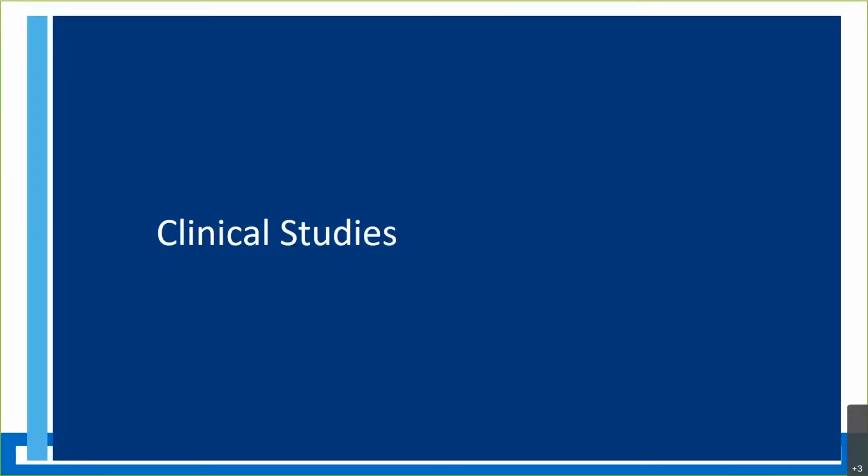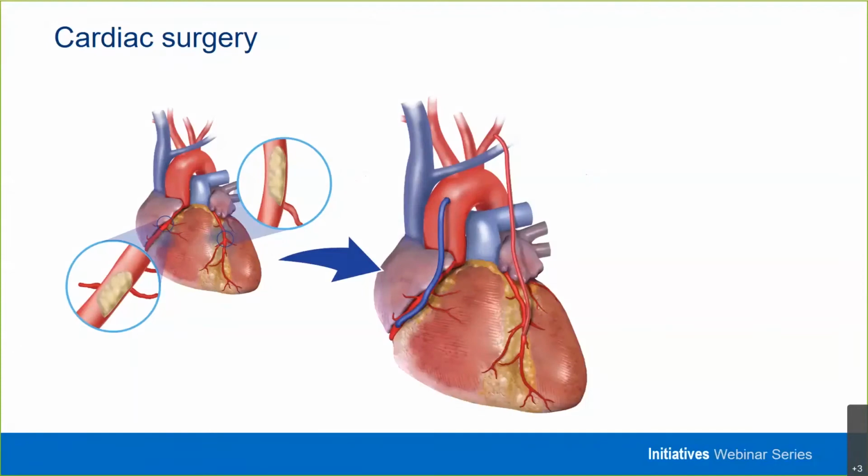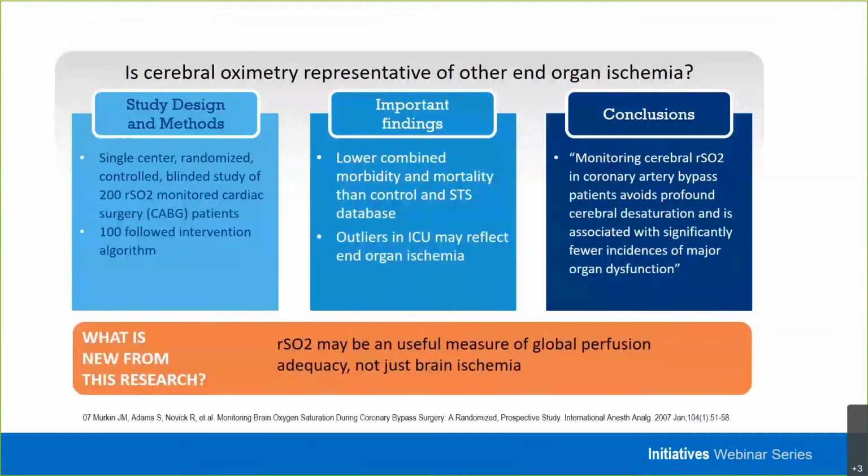And at this point, we'll move on and talk about some clinical studies and some outcome measurement with the device. First, we'll look at cardiac surgical patients and cardiac surgical studies. So this first study is one of the older studies, yet still very important. This is a study of 200 patients undergoing coronary artery bypass grafting. It was done in a single center. It's a randomized, controlled, and blinded study.